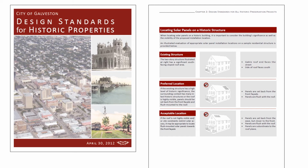So for solar panels, in our example, we have a nice chart that shows the preferred location, acceptable location, and gives some more guidance. So it's very important that you go to your documentation, if it's the design standards, if you use the Secretary of Interior standards, if you have zoning regulations that address historic regulation, and read it specifically with this case in mind. And don't rely on your memory of the code. You need to make sure that you are referencing the codes so as not to make a mistake, and to cite in the staff report how the code applies or doesn't apply.